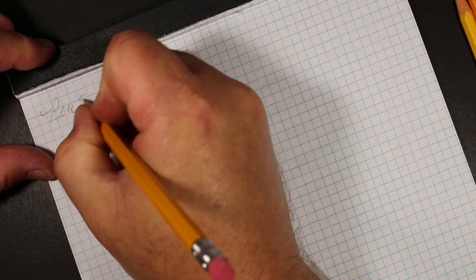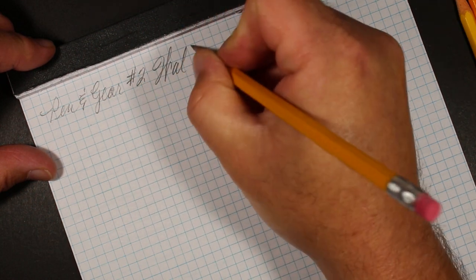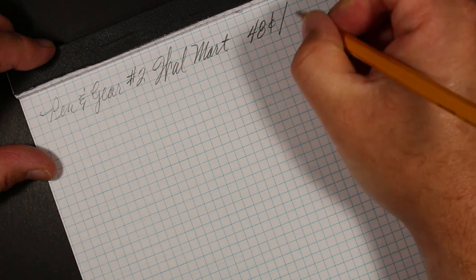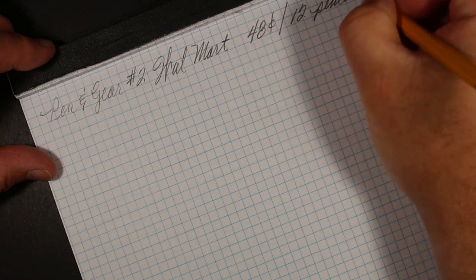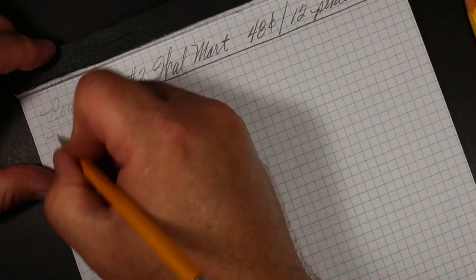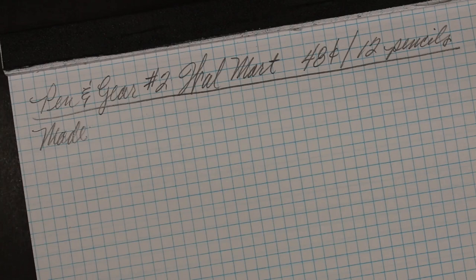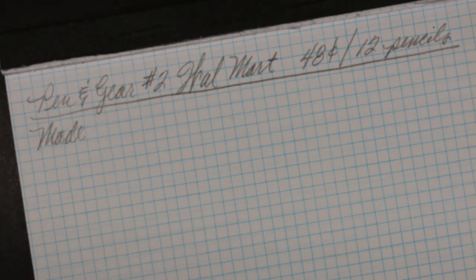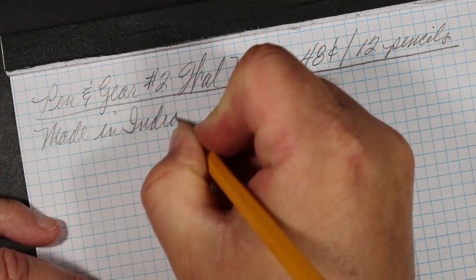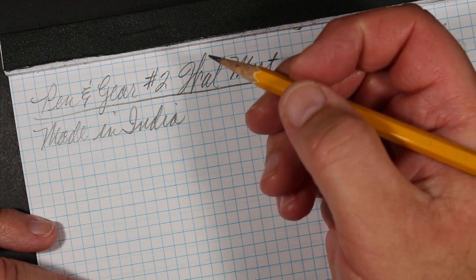Pen+Gear number 2 from Walmart. And this was 48 cents for 12 pencils. Okay. These are made in India. They perhaps are made by the Hindustan Pencil Company in India.